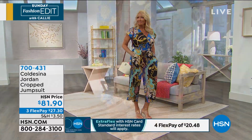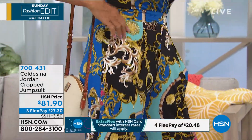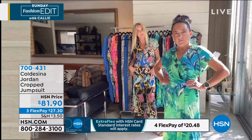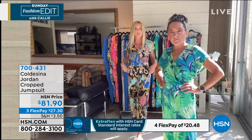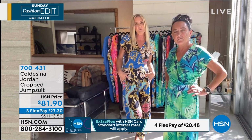We also have the little detail where it comes in at the waist, so it's super flattering. And then it's cropped to just above the ankle, which I love because you can wear a little sandal. It shows your ankle and gives you a little bit of shape. Super easy. No, I love it.